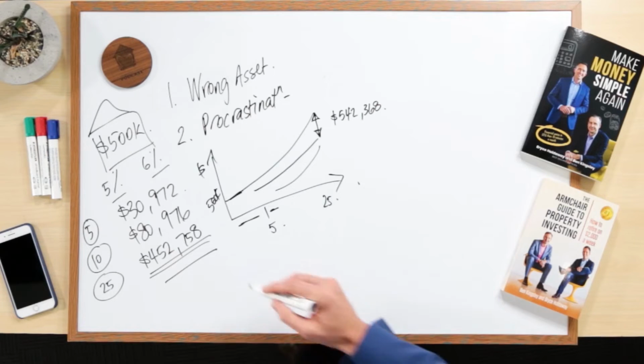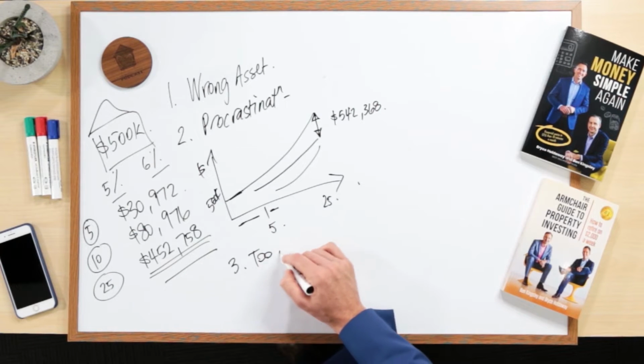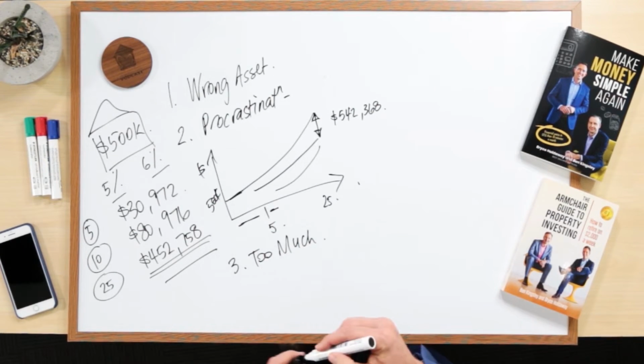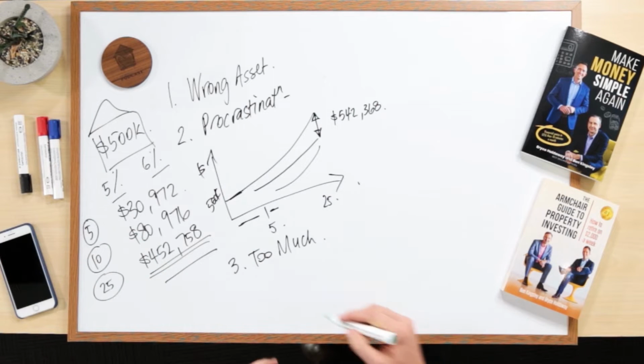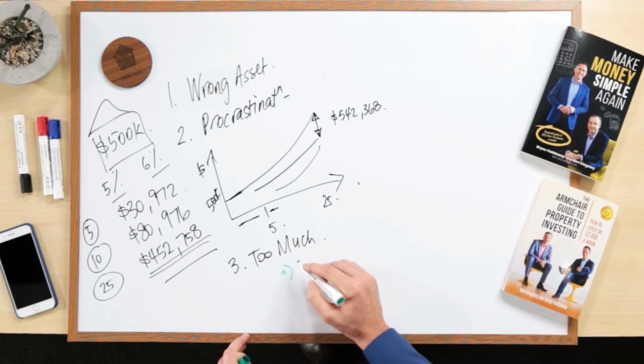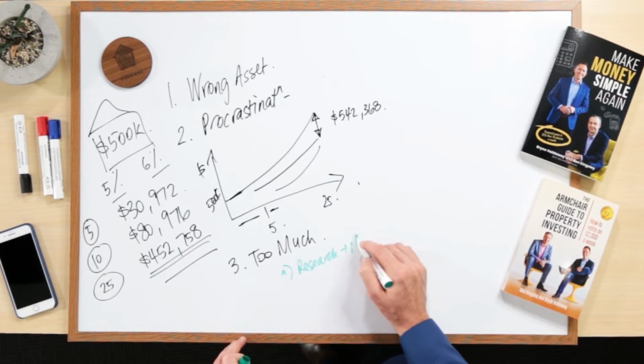Now, the third thing I want to talk about is if you don't use a buyer's agent, you may pay too much. Now, here's a couple of things to think about in terms of what a buyer's agent does. Really, there's a subsection. So the first part is they do research and planning.